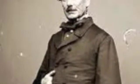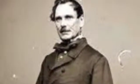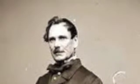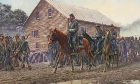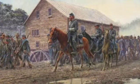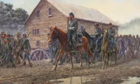Banks once again thinks Jackson is contained and sends Shields to McDowell so they could support McClellan. Jackson and Ewell go north and attack at Front Royal and beat the Federals into submission. Jackson then pursued Banks until he fled north of the Potomac. While Jackson is far north, Shields, who is east, and Fremont, who is west, see the opportunity to trap Jackson and rush to do so, but Jackson's foot cavalry is simply too fast for capture.